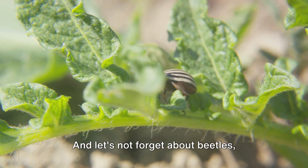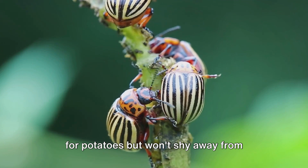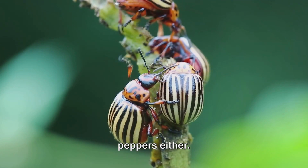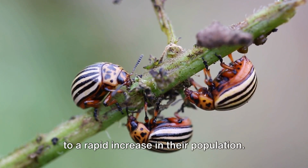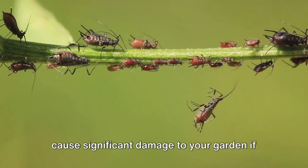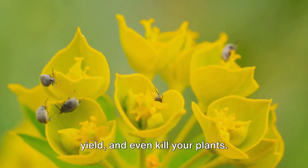And let's not forget about beetles, specifically the Colorado potato beetle. This pest is notorious for its appetite for potatoes, but won't shy away from feasting on tomatoes, eggplants, and peppers either. They not only eat the plants but also lay eggs on the undersides of leaves, leading to a rapid increase in their population. These pests, along with many others, can cause significant damage to your garden if left unchecked. They can stunt plant growth, decrease yield, and even kill your plants.